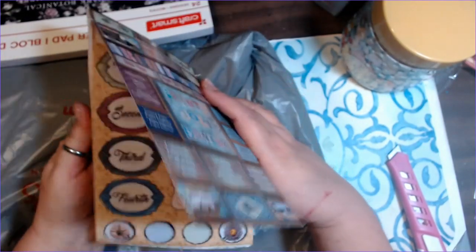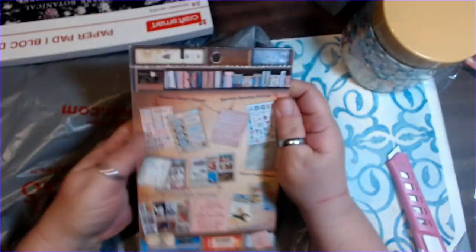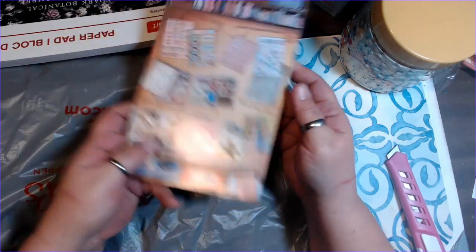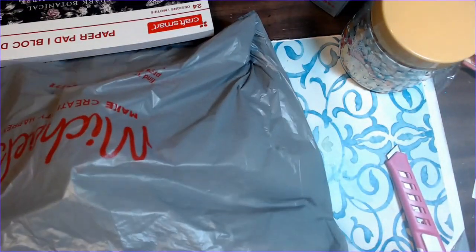I'll probably scan most of this and use this as a giveaway, but it's really cool. I kind of liked it, so I grabbed it. It was only a couple of bucks. What can I say? And then I saw these, and these are from Recollections.